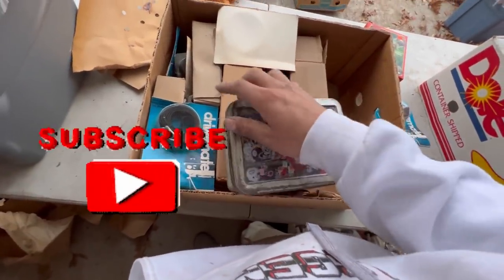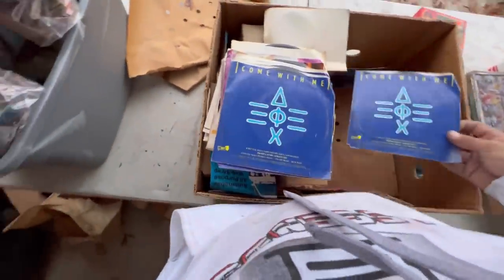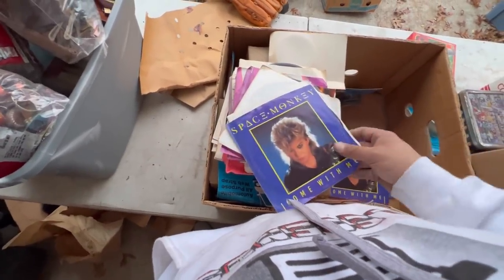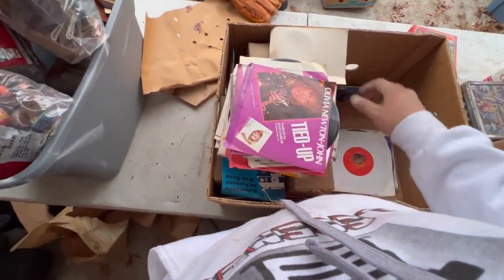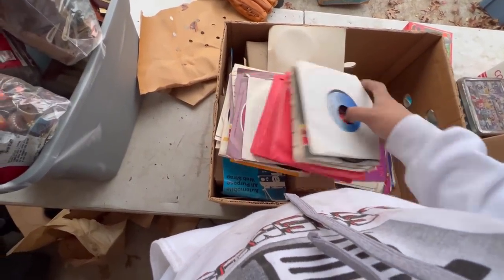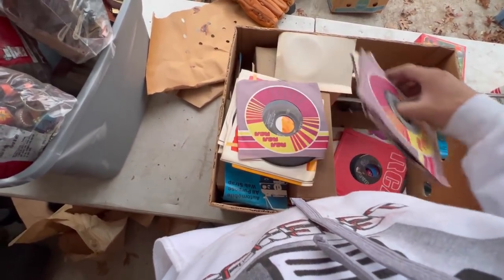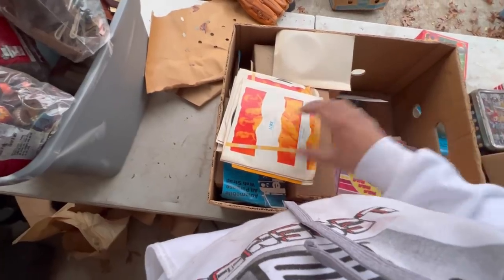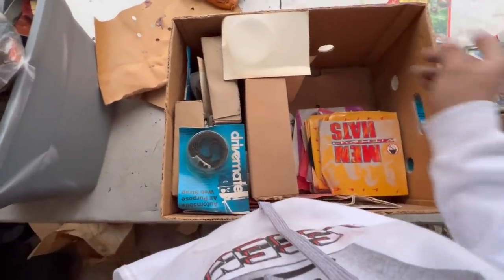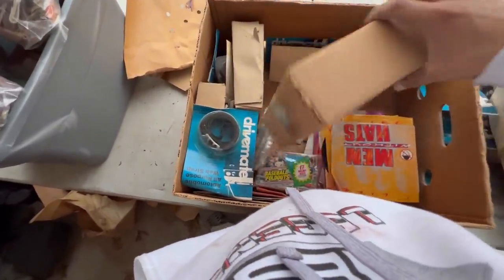This is cool. Okay, guys, I'm getting nervous. Oh my gosh, these are all 45s. Wow, Grand Slam. Oh man, this is crazy. Blondie, autograph, I like. Oh man, there's tons of them in here. Sheesh, tons of those. What? Oh, is there more? What are those things?